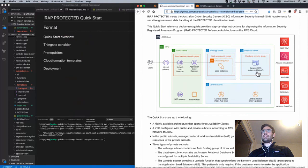In our database layout, this is an Amazon RDS instance. It's multi-AZ, and that's got a connection to the web app security group. The other things I want to call out in here, so AWS WAF, Web Application Firewall. This is set up with example OWASP top 10 rules, and that's connected to the application load balancer.